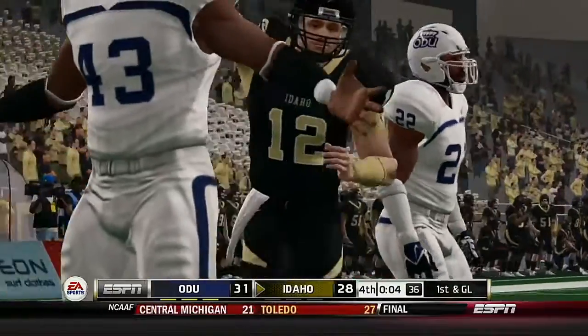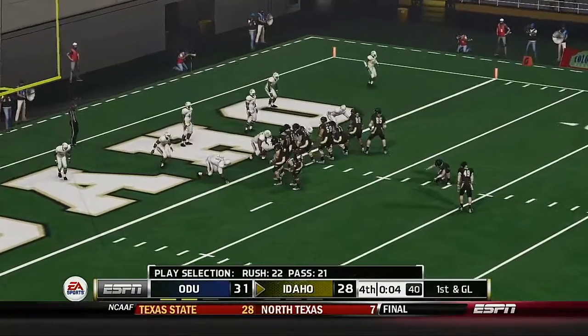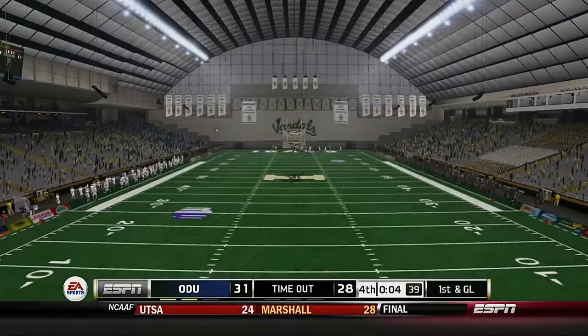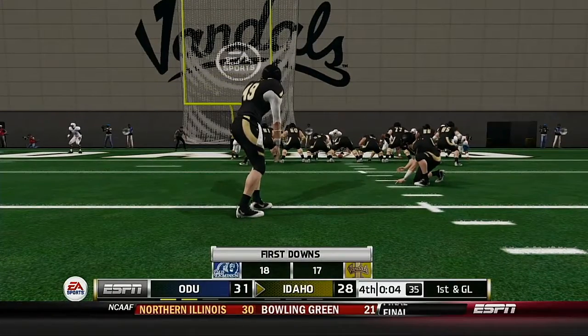I'm telling you, quarterbacks who can run the ball are so hard to stop. You have to scheme around them, which takes the best coverages out of your defensive playbook. And they're going to take a timeout here and let him think about it. This to take us to overtime.